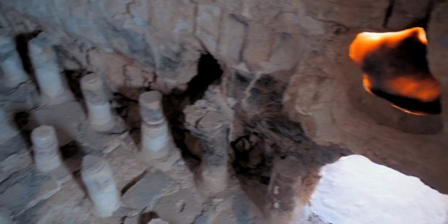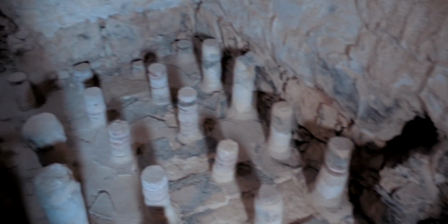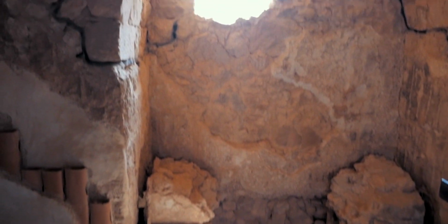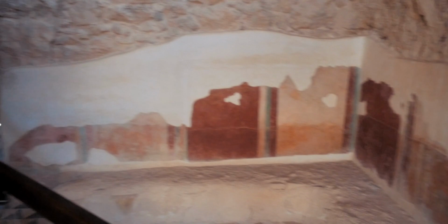Right now we're in the bathhouse that Herod had built. It's really high-end. You have heated flooring for the water that was in the bathhouse here that would be heated and warmed and nice during the winter months especially. You can imagine. Talk about high-end living on the mountain. That was King Herod for you.